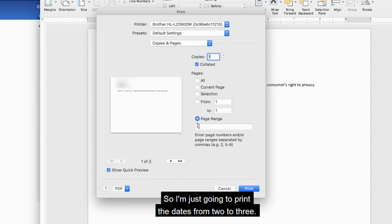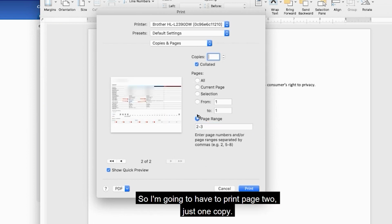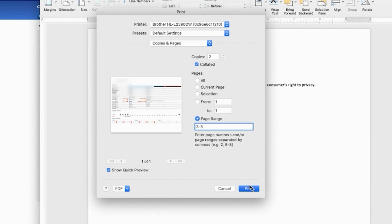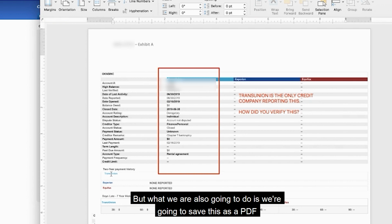So I'm just going to print the pages from 2 to 3. This is 2, so I'm going to print page 2, just one copy. And then I'm going to print page 3, page range 3 to 3. I'm going to print 2 copies of that because one's going to TransUnion and one's going to Experian. So now we have those printed. But what we are also going to do is save this as a PDF.